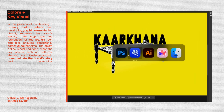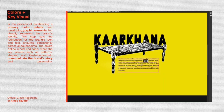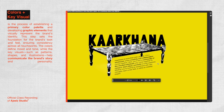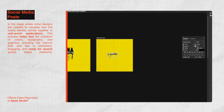KAARKHANA. And Kanza did share a small creative description of it, right? KAARKHANA is this. Let's just add this, and let's do this. So once the whole feel was coming together, the next thing I could think was, okay, what if we had an Instagram icon? How is that gonna look? Let's say we'll have an Instagram profile picture, 1080. Let's just figure out a circle, right?